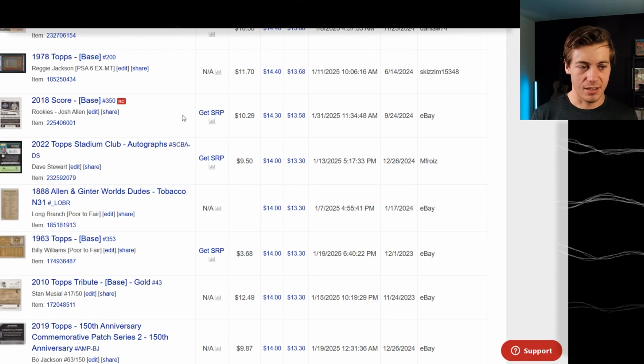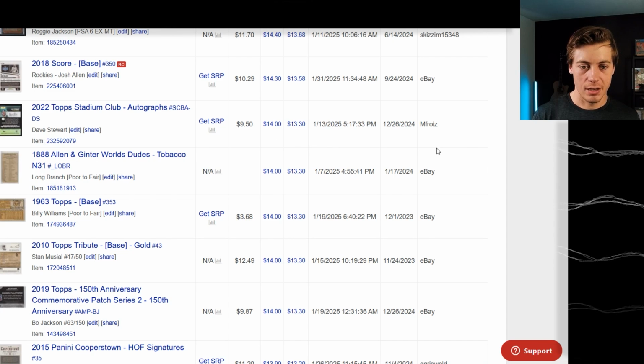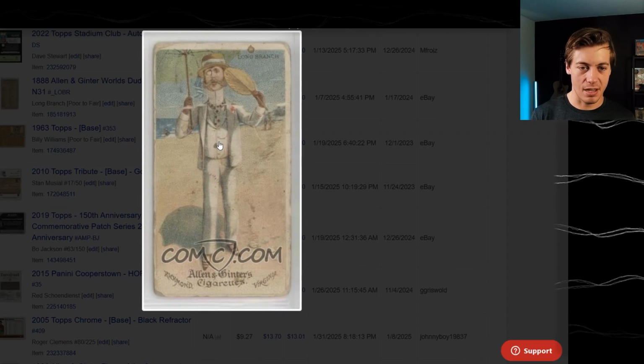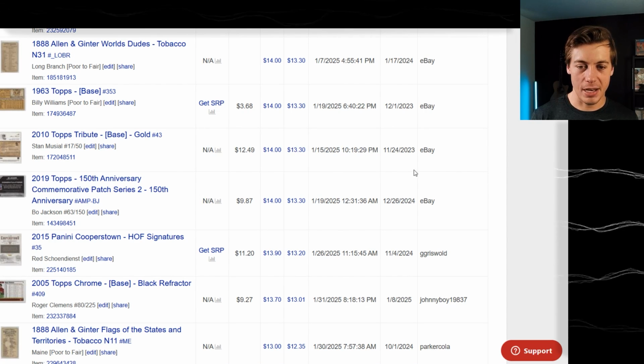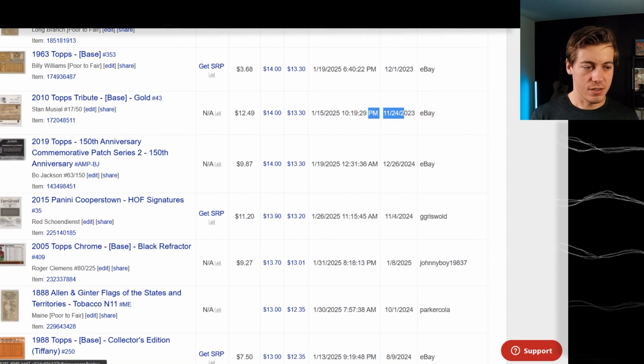Reggie Jackson is 6.11 to 13.68. Josh Allen rookie, 10 to 14 bucks. Dave Stewart, 9 to 13.30. Long Branch Portfair. I had a bunch of these, I paid like 8 bucks, 9 bucks for. So I knew they would sell over time. 13 bucks there. Stan Musial Gold Refractor, barely made anything on this. I think I repriced it, that's why. Paid $12.49, got $13.30, which is something I will say.